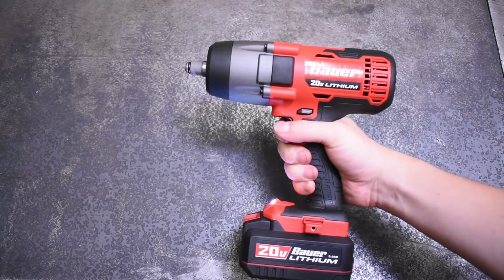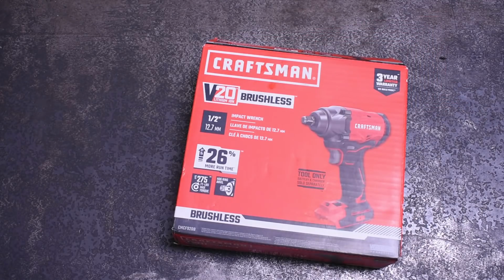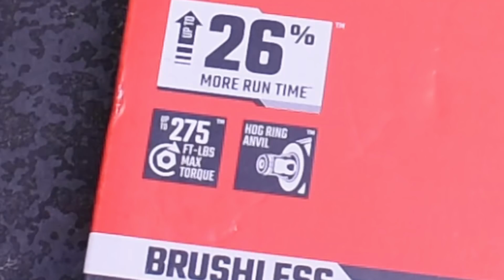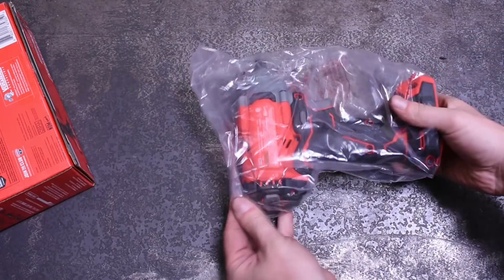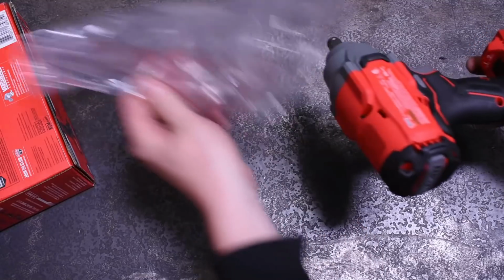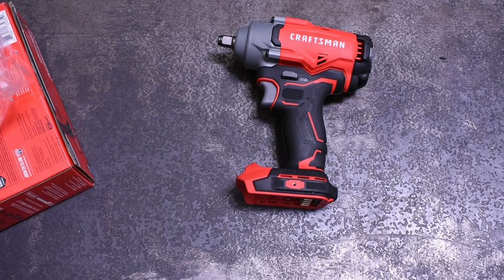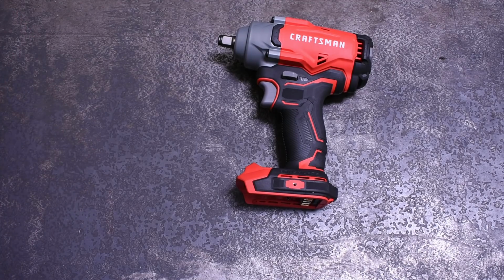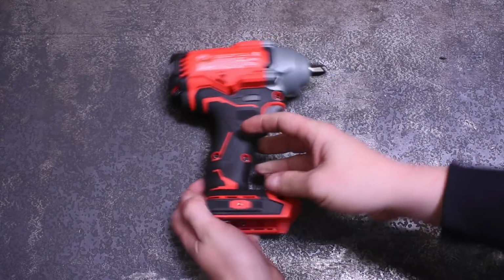The next half-inch cordless mid-torque we'll be diving into today is the Craftsman 20-volt brushless impact wrench. This tool only advertises 275 foot-pounds. That's not a lot. In fact, that's the lowest of the group today between this, the 300 foot-pound rated P261, the 350 rated Hart, the 450 Bauer, and the 485 Ridgid octane. Since this tool is brushless, like the Ridgid, we're hoping it can at least hang within the category, and for $119, it fits right in.